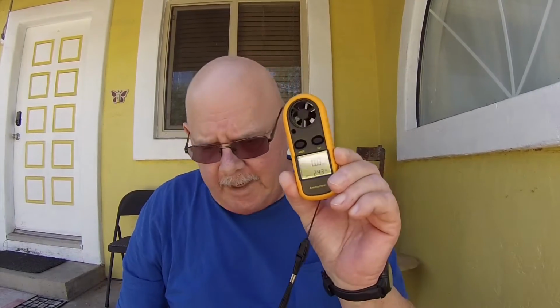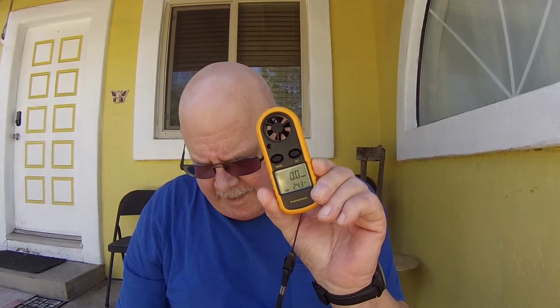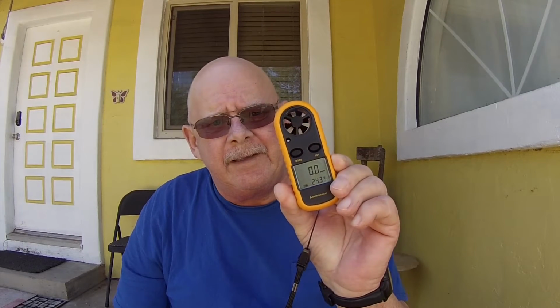So I got the little anemometer. It was my first test of it a week ago, so let me turn it off here. There we go. It's got a little thing here you can put around your neck and carry it with you. You can put it underneath like that so it doesn't flop all over the place.